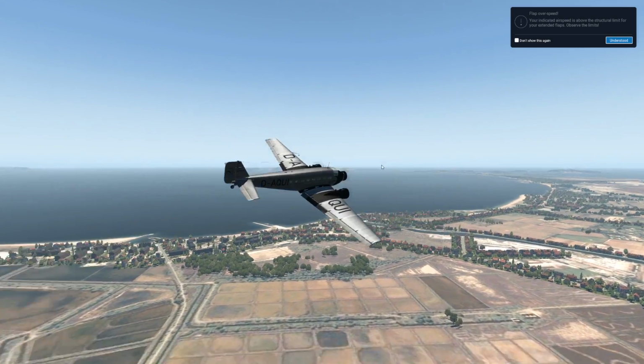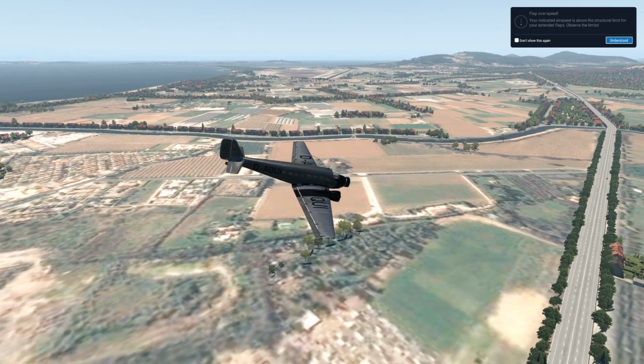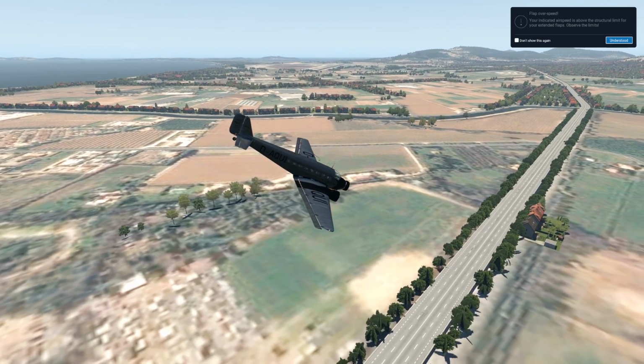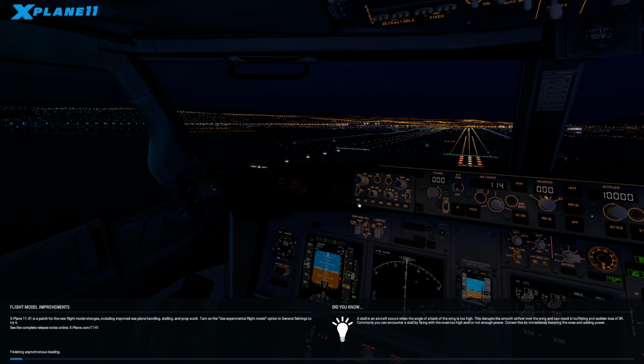Oh no, we have lost some flaps. That can't be good. We are landing without flaps now then. Oh, we are dead. It's time to crash this plane anyway. I kind of want to see what happens. That was really not too much. I mean, obviously, the more planes that get built, the more planes that crash. So that kind of makes sense.